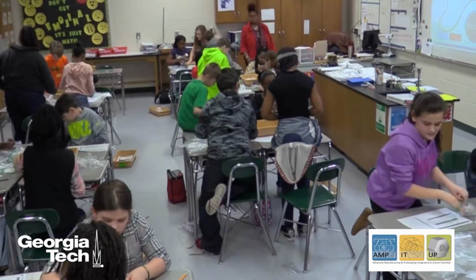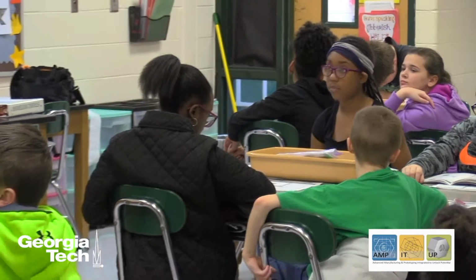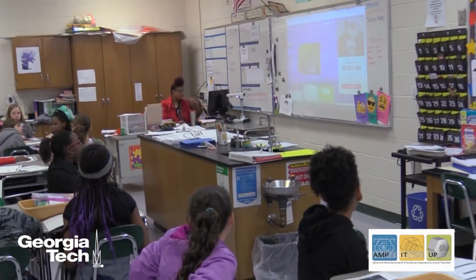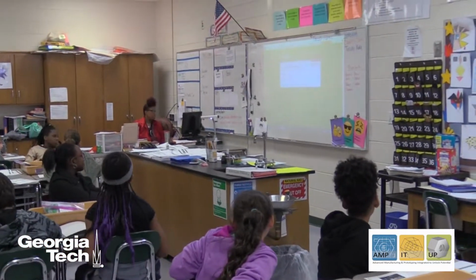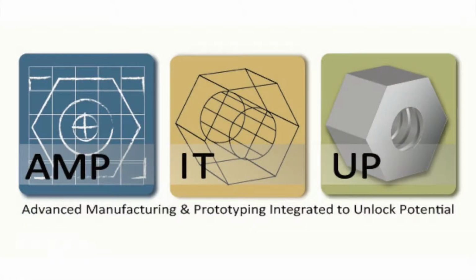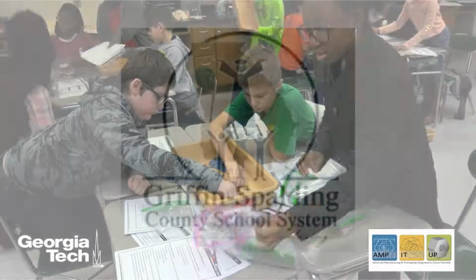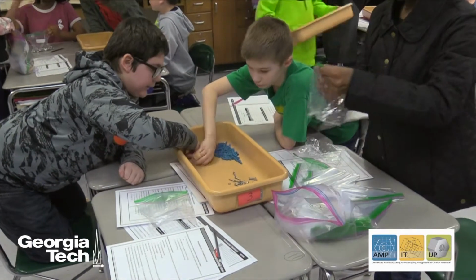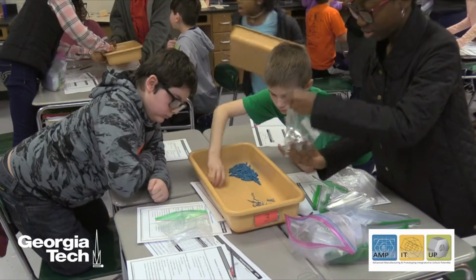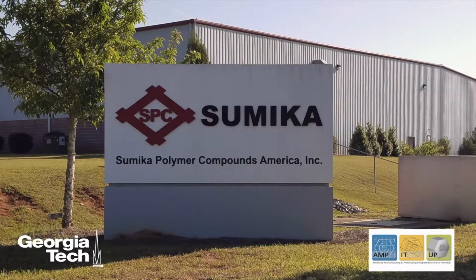Middle school mathematics. For too many children, it is their least favorite subject, the barrier between them and academic advancement. To counter this common image of math being hard and irrelevant, the AMPITUP project, a partnership between Georgia Tech and the Griffin-Spalding County School System, developed math instructional units that are hands-on and project-based, and that draw on themes pulled from the local world of manufacturing.